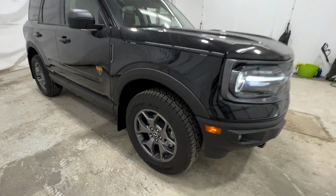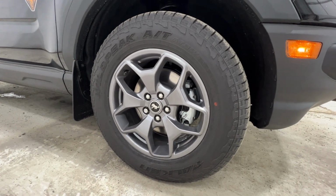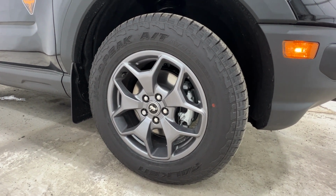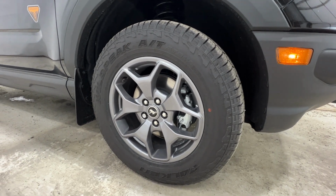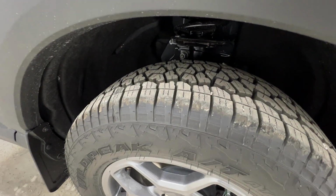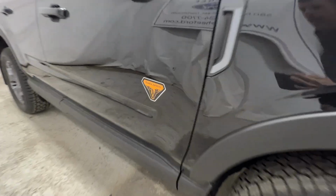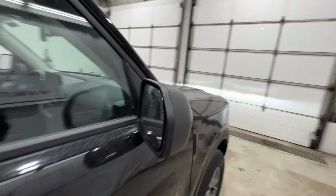And if we come out to the side, also with the Badlands model, we do have these 17-inch gray painted aluminum wheels. It's wrapped in a 235/65 all-terrain tire. It's actually an upgraded all-terrain tire that is offered with the Badlands model. So we do have that equipped here. Gives you, again, just a little bit more off-road capability. And there's the Badlands logo there on the side of each of the doors. And the mirrors do include the blind spot indicator in the top corner.